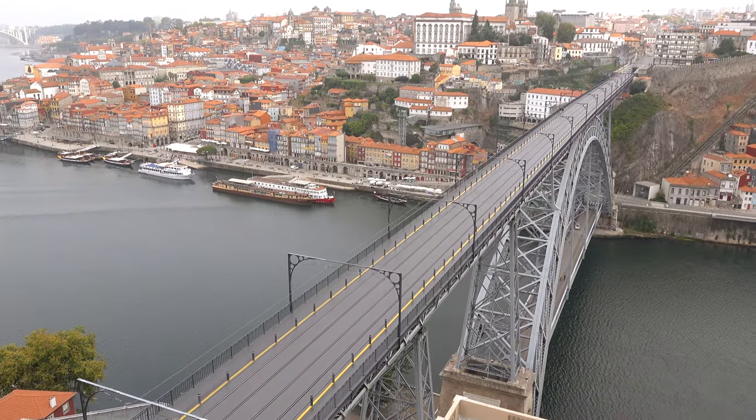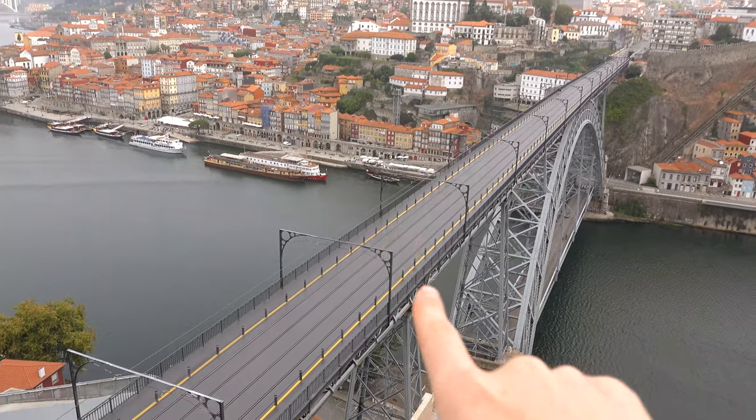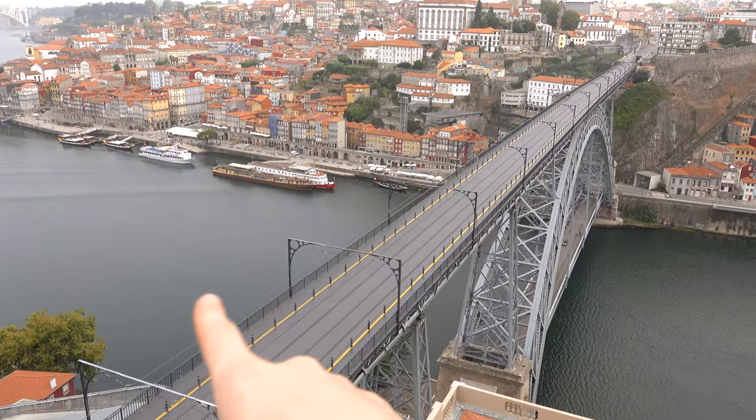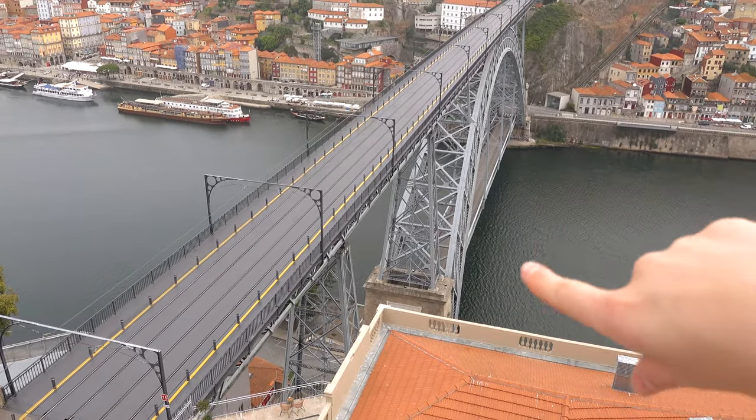As you can see as well, the top part of the Pont de Luís bridge is designated only for trams and walking. So the lower level is for cars.